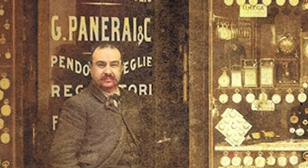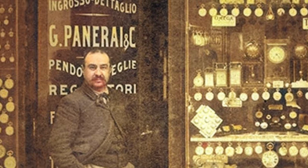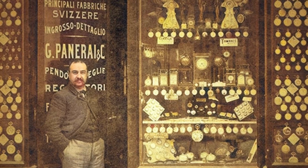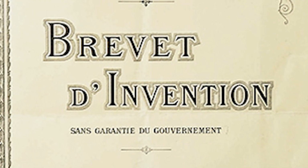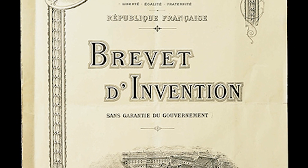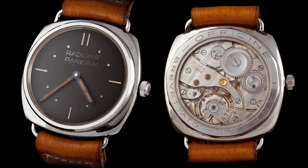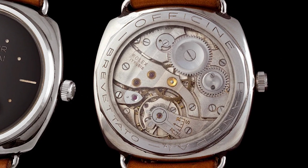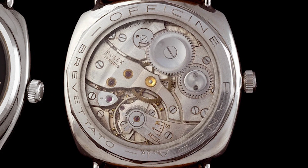In 1860, Giovanni Panerai opened his watchmaker's shop in Florence and started to provide high-precision instruments to the Italian Royal Navy, the Regia Marina. After Giovanni's death, his grandson Guido took over the shop and patented the Radiomir in 1916, which used a luminescent radium-based compound for readability underwater. The Radiomir had a case of 47mm, which was necessary for both the water resistance and readability. As you can see through the display case back in this picture, Panerai used Rolex pocket watch movements in this era.